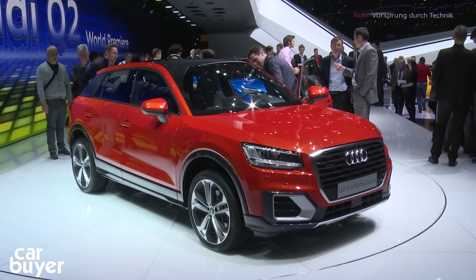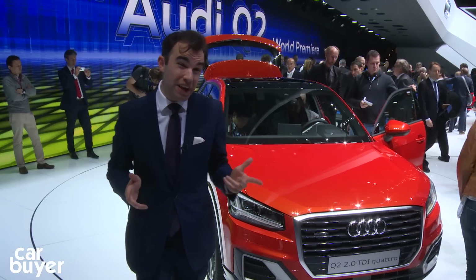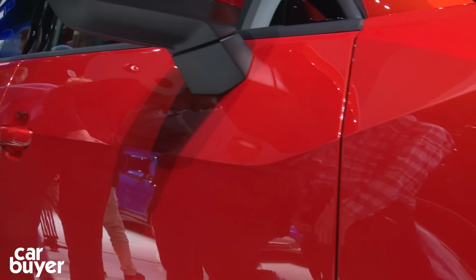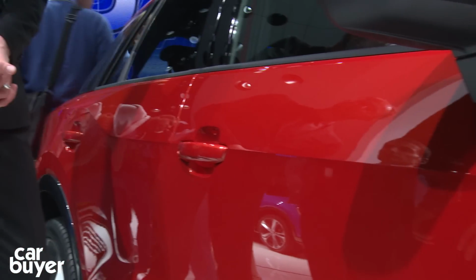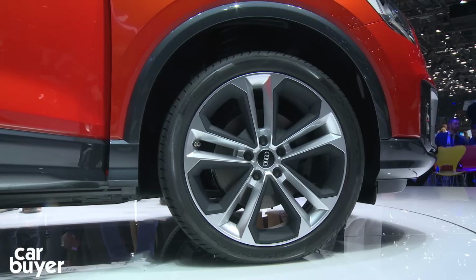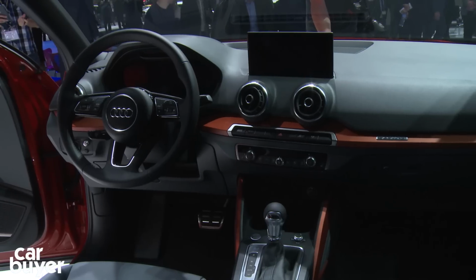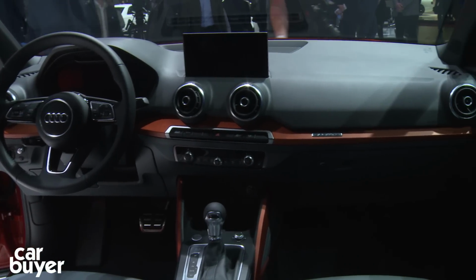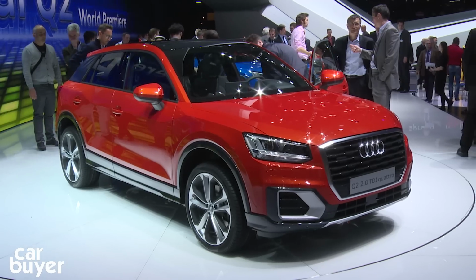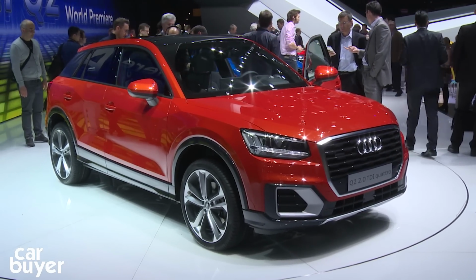This is the Q2 and it's the smallest Audi SUV ever. Now, whilst the looks are pretty unremarkable, apart from the chiseled, scalloped outside along the doors, it's pretty much same old Audi, which means it'll sell by the bucket load. But the big thing about this car is the interior, because it has a wealth of personalisation options. Prices should be kicking off from around the £20,000 mark, and we should be getting it in the UK at around November.